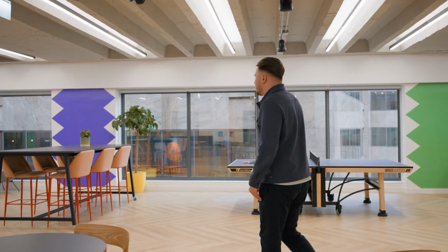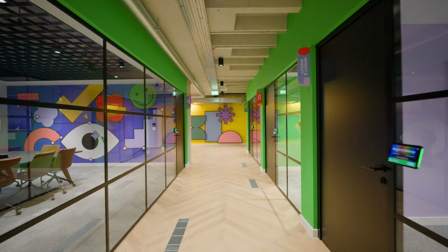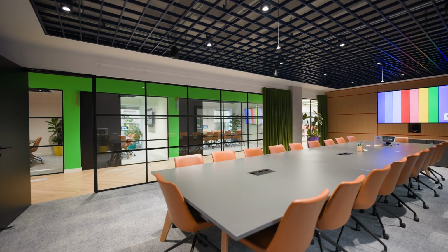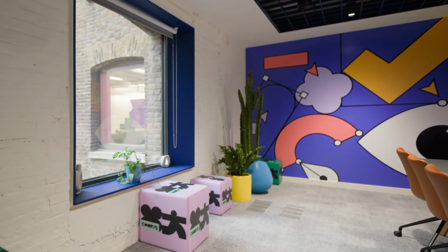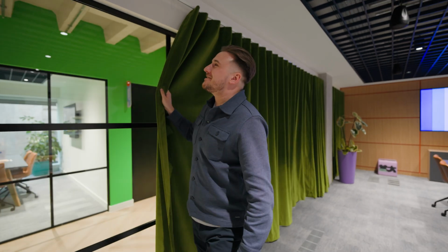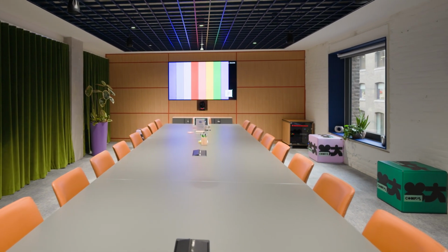As we go further into the office and go past the seating area and the all-hands space, you reach the first of the meeting rooms, which includes the boardroom here on the left. This is a really impressive boardroom and it features those eye-catching graphics that we saw earlier on in one of the other meeting rooms. One of the cool things about this room is the huge velvet curtain that can be drawn across to give more privacy and also helps to improve the acoustic performance.